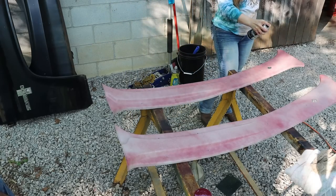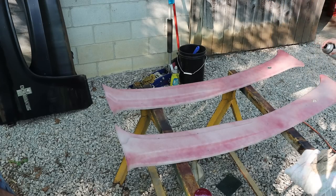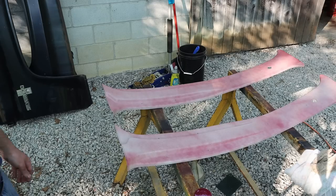I wasn't going too fast. No, you're doing all right. Just try to focus on putting it on as even as a person can. Don't get too close with a spray can. Let me move this stuff out of your way.